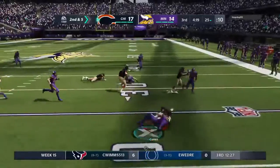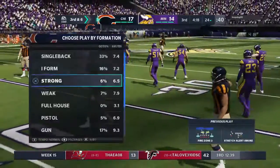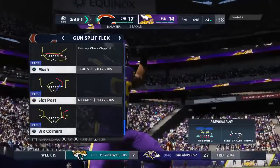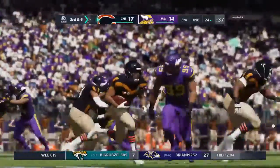They try again with Cohen. And he will lose yardage and be backed up to the 24. A loss on that play, and now third down gets tougher. 3rd and 6.